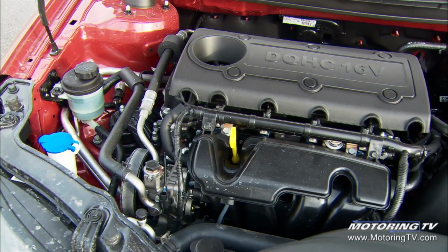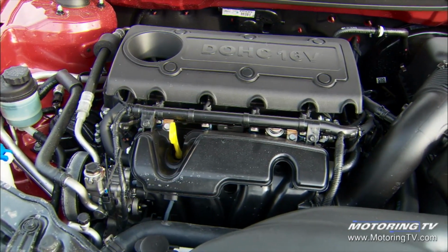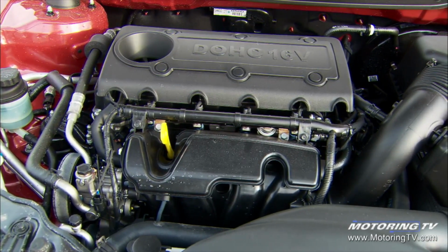Perfect example is this car that I'm leaning on, the Kia Forte, 2.4 liter, normally aspirated 4-cylinder. There's another car in this market segment that uses a 1.4 turbocharged 4. I know which one I'd want to own when it's 10 years old, and that's this one, the normally aspirated engine. Not just this brand, just normally aspirated in general versus supercharged or turbocharged. You're going to save money over the long haul, that's for sure.